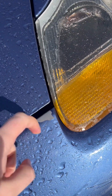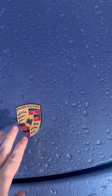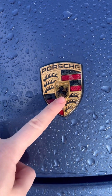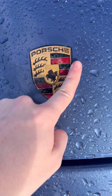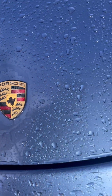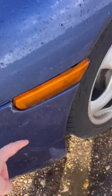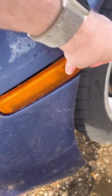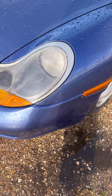Next, paint chipping up here, and it sounds very fillery. Panning over here to the Porsche crest, you can see that around the horse, the badge is starting to fade, and the badge is fading up the top as well. So a new badge is needed. And while we're on the topic of the front bumper, there's a big crease down here, and it's actually coming out, and it is movable and not really very set in stone.